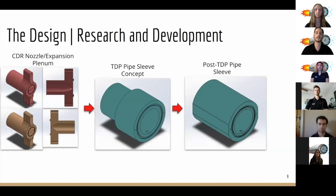Here we can see some of the prototype design iterations throughout the life of the project. Starting on the left, we have the nozzle and plenum integrated with the securing arms for a critical design review. On our next iteration for our technical data package, we moved to a pipe sleeve concept, but this design had steps and was completely cylindrical. The final design on the right removed the steps and added a flat surface for the securing spacers.